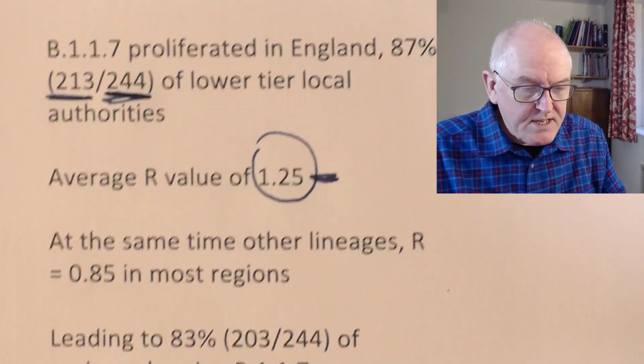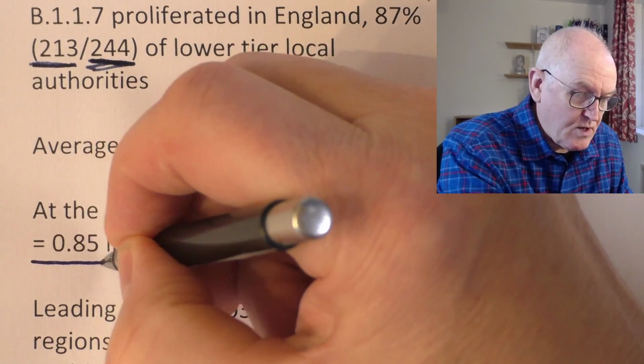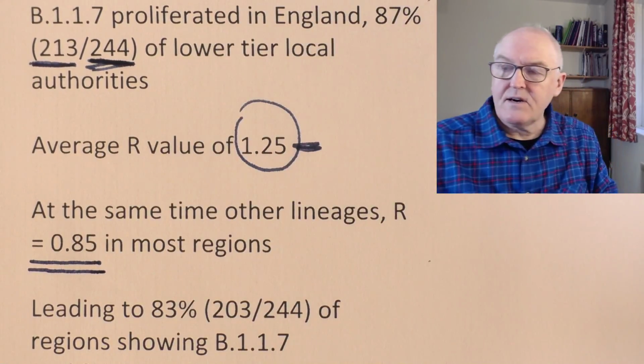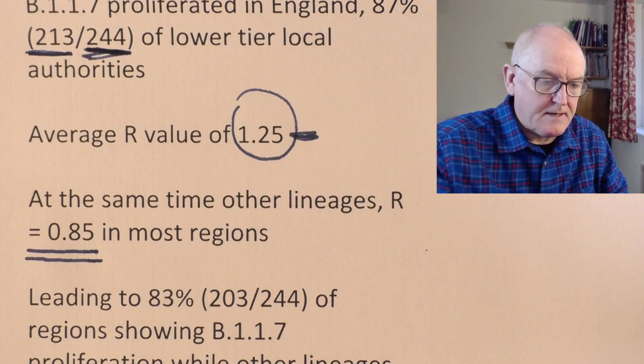That's what it's saying. Now, at the same time, for other lineages, the old-fashioned wild-type ones, the tier 2 restrictions were good enough to start getting the numbers down. The R was 0.85. So we have exactly the same level of restriction in areas at the same time. The new variant had an R of 1.25 and the old variant had an R of 0.85. So to get the R value below 1 with this new variant, we need much higher tiered restrictions. So that's the difference. Same level of restriction, new variant 1.25, old variant 0.85. If you can let those numbers sink in, that's quite a powerful difference.